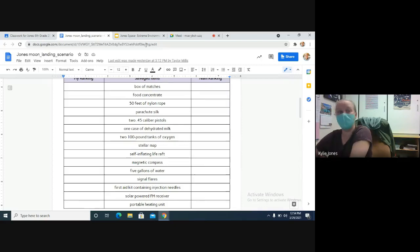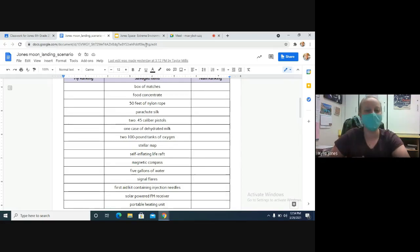Well, that's why we wait for instructions. Parachute silk is just the material that parachutes are made out of. So you have some of that. You have 2 pistols. You have 1 case of dehydrated milk, so you can put a little water in it and you get some milk. You have 2 100-pound tanks of oxygen, so you have oxygen.